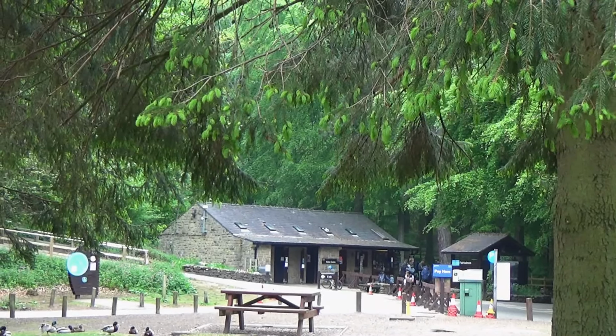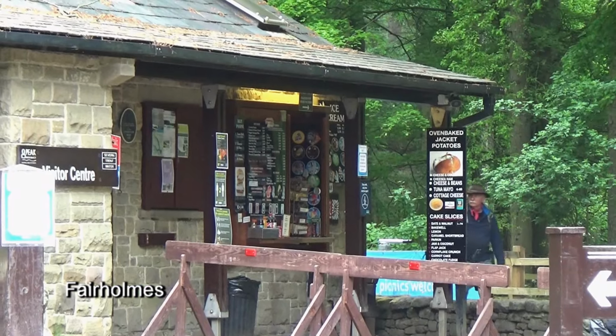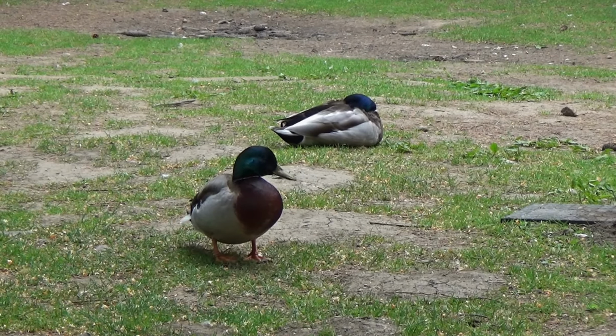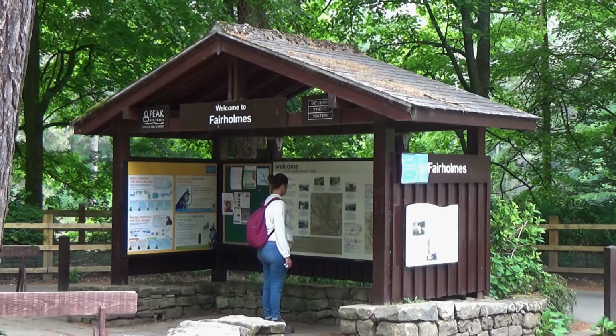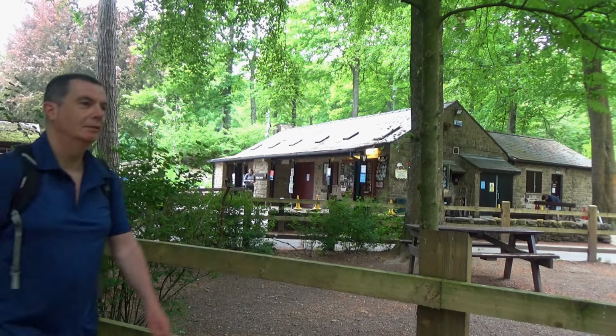Today's walk began at the National Park Visitor Centre at Fairholmes, a joint venture between the Peak District National Park and Severn Trent Water. The complex includes cycle hire, refreshment kiosk and ranger services. Just 500 metres from Derwent Dam, it is an ideal base from which to explore the Upper Derwent Valley and surrounding moorlands.